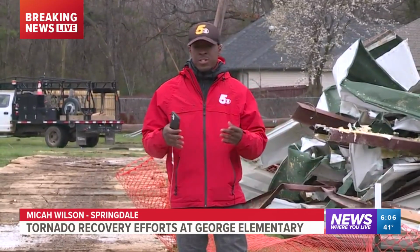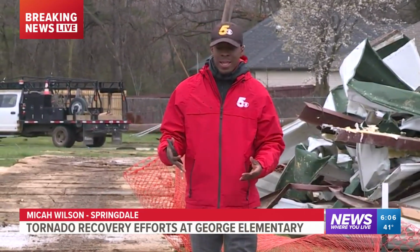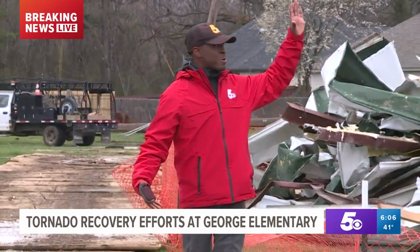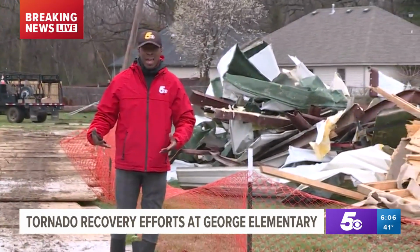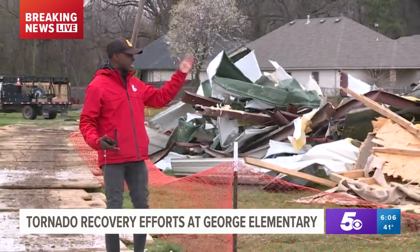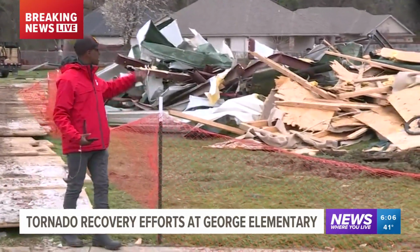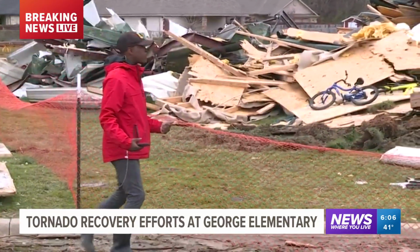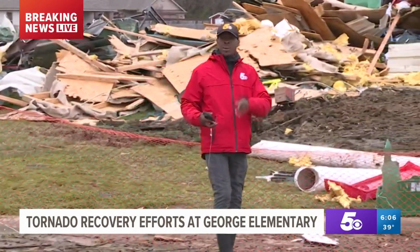Erica, yeah, those cleanup efforts are still happening here at George Elementary School. I was here yesterday and I was quite a far ways away from it, but it looked like what appeared to be 10 to 12 feet of storm debris. And now that that's been removed, I can see the foundation, and I want you all to take a walk with me because we're also starting to see other things. We're starting to see things like bicycles out here. We're also seeing basketball goals, much more. We're also seeing those large beams that these crews have been working to pick up.